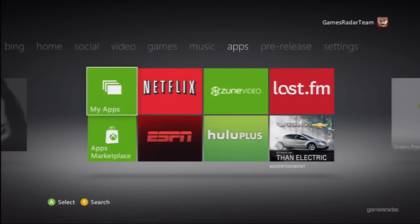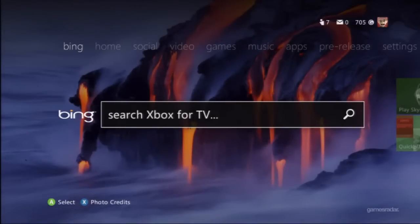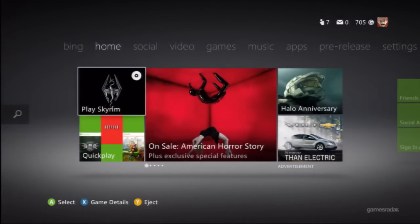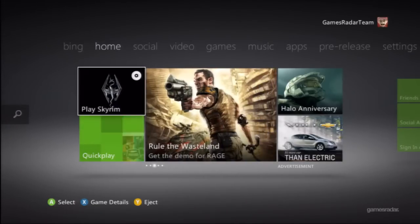That's true. Do you guys? So, what's going on with the Kinect features? I know they're integrating a lot of voice search into it, so that's why that Bing tab is there.